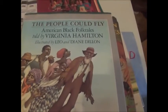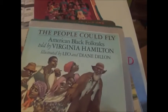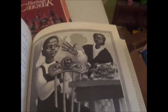Okay, and then we have The People Could Fly, one of my favorites, by Virginia Hamilton. Towards the back of the book, they have Slave Tales of Freedom, Carrying the Runaways. So we are going to read through those. Of course, my favorite is The People Could Fly. Just a nice little tale. But, let's see what else.